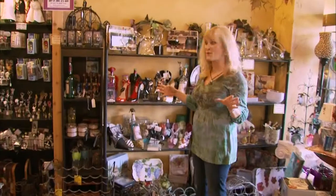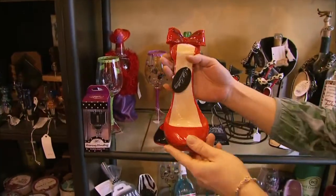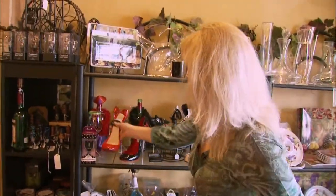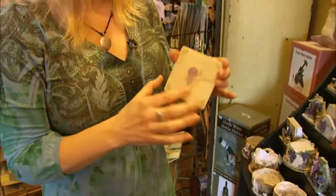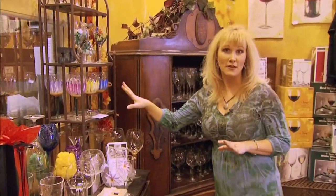Okay, wine novice, wine diva, they've got you covered. They've got all kinds of really neat accessories. This is a wine bottle holder, stiletto red heel. How cute. Beautiful wine glass coasters. Just every little nook and cranny has something really unique. They also have a large variety of hand-painted accessories, all done by local artists.